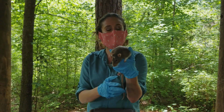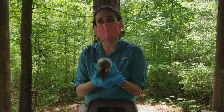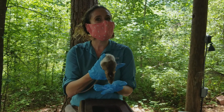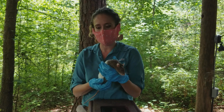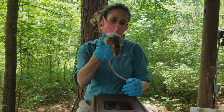Now, like I said, this is a domestic rat again, so this is a pet rat. This is not a rat that you would find outside. You don't want to go pick up rats and mice that you find outside because they could potentially carry disease. So if you see a mouse or a rat outside, even though they're cute and they probably look fluffy, it's best that you leave them alone.